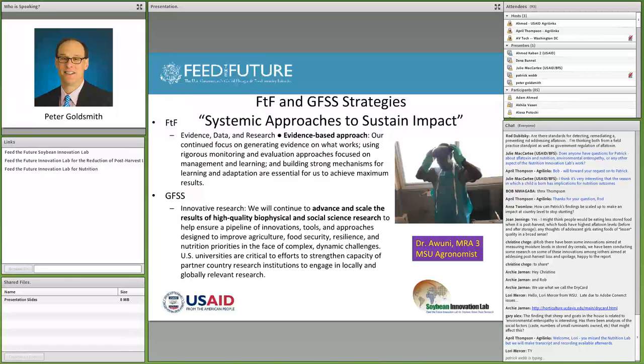Okay, so just to step back a bit, these are large documents, and I'm sure some have read them who it's important to in their jobs, but many of us have not. There are explicit strategies that drive what we do at the innovation labs, how we're designed, and what we're meant to accomplish. Originally, when we started, there was a Feed the Future strategy and the Global Food Security strategy.